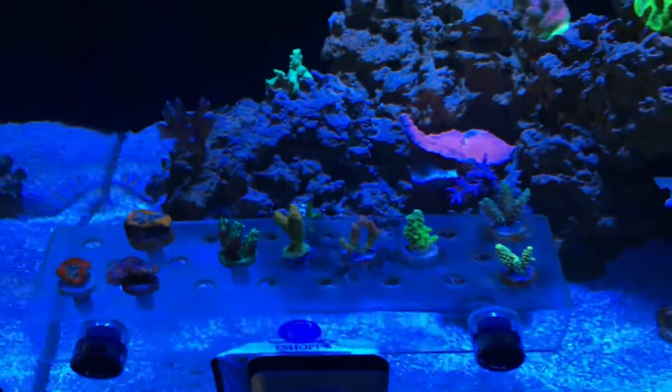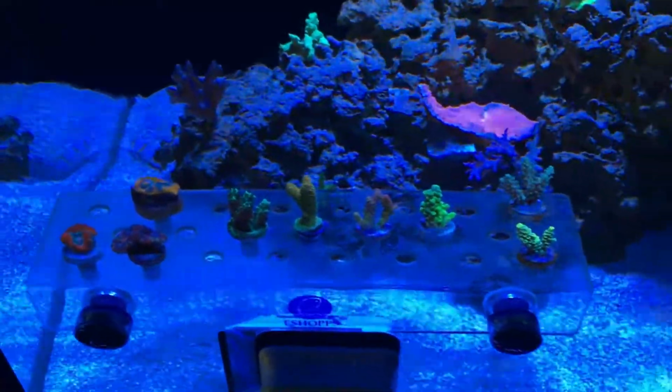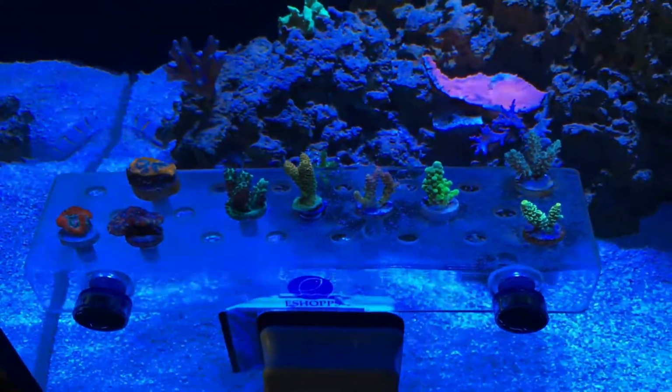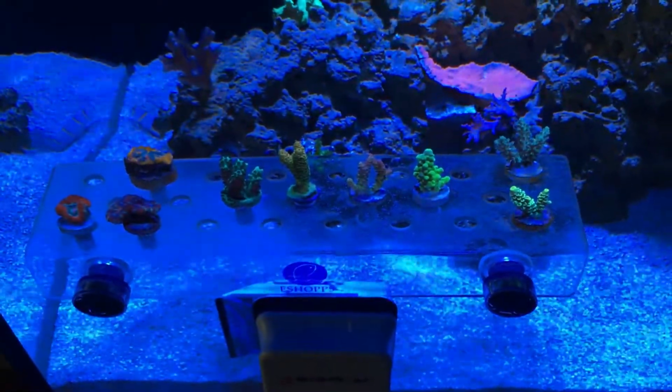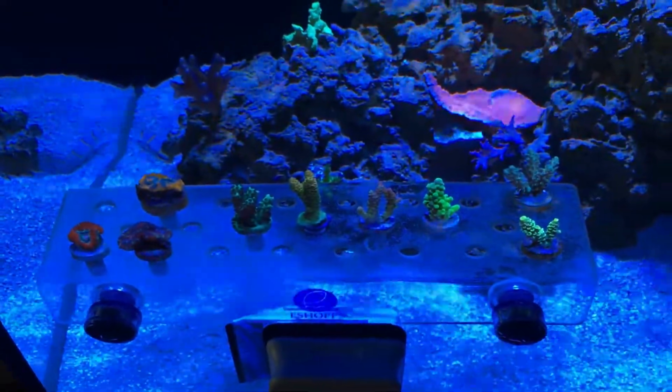And they're on this frag rack basically because I didn't have any more reef glue. I'm scared to just go buy regular crazy glue. If any of you guys have done that, let me know. I know Mike Paletta said he just goes to the dollar stores and gets crazy glue, but I don't know, this weirds me out.